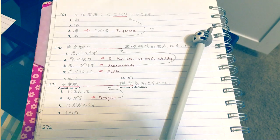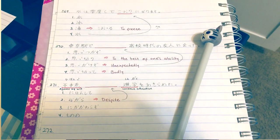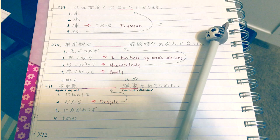The other thing is that I don't write on the actual book. If you look at it, it's completely empty. The reason is that I'd rather have a very dedicated notebook for it, where I write down every single question and every single thing that I find in this book. It helps me a lot in terms of writing the kanji and writing down the new vocabulary.